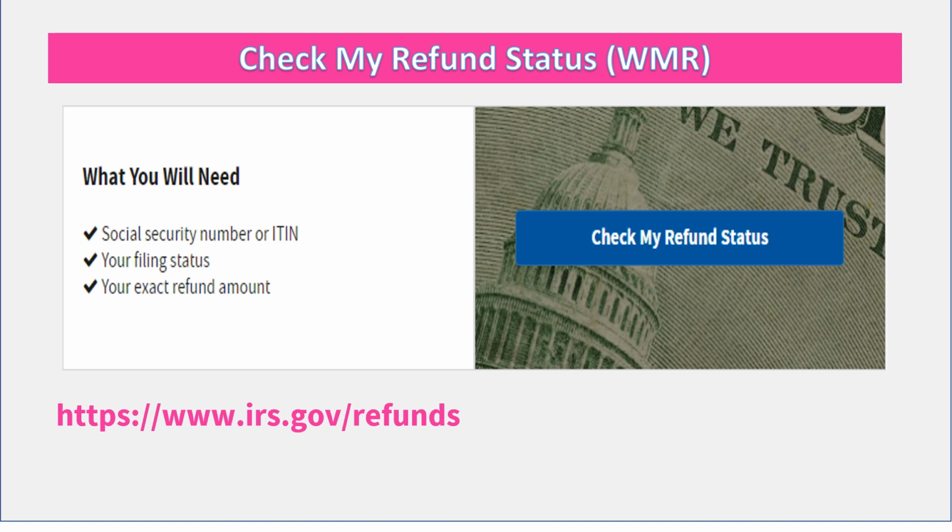Where do you go if you want to check your refund status or use the Where's My Refund tool, the WMR tool? You would go to www.irs.gov/refunds. When you go to that website, what you would do is check my refund status. There's going to be a button there. Press that button, and then a screen's going to come up, and you're going to enter your social security number or your TIN, your filing status, and the exact refund amount. Don't enter any change here, just enter the full dollar amount with no cents. What's going to happen is another screen's going to pop up after that, and you should see status bars.